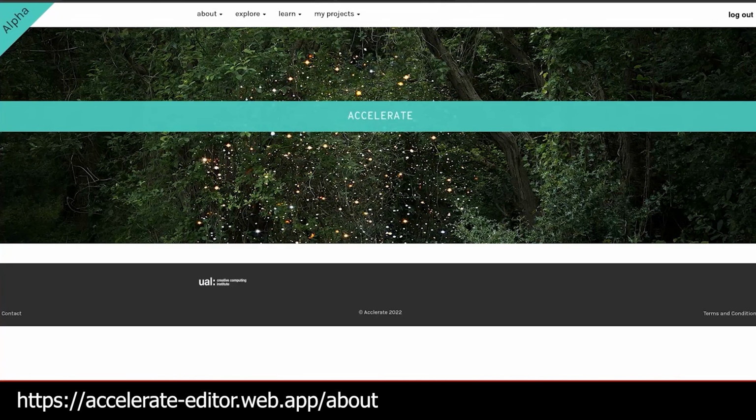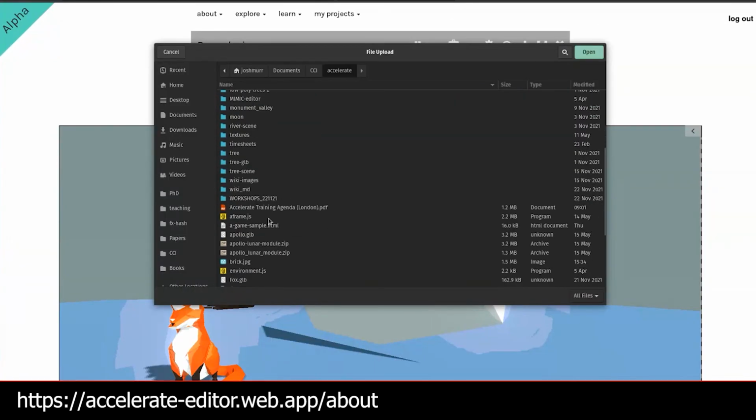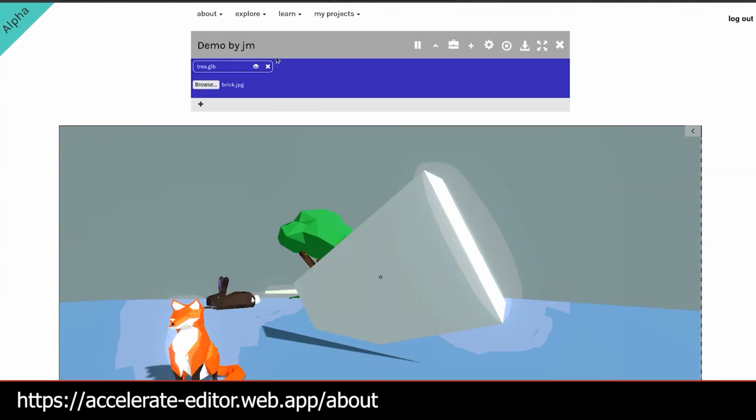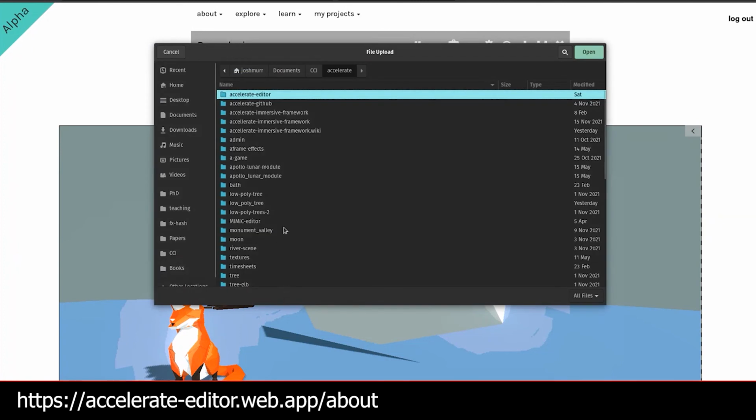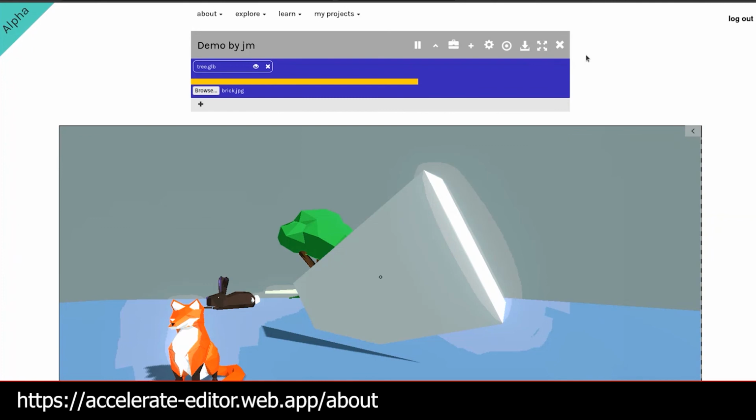Go back to accelerate. So now I should be able to add my brick image. Yeah, it's there. Make sure that it is actually there. Maybe that didn't upload. Let's try again. Yeah, that's weird. It should be there. There we go. Okay, it appeared that time. So it has to be in the list, otherwise you can't access it.